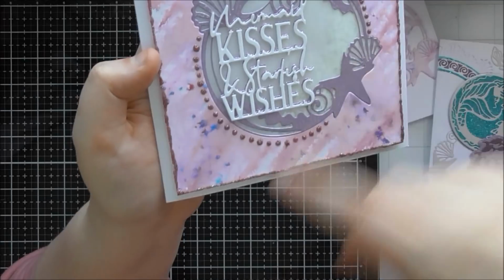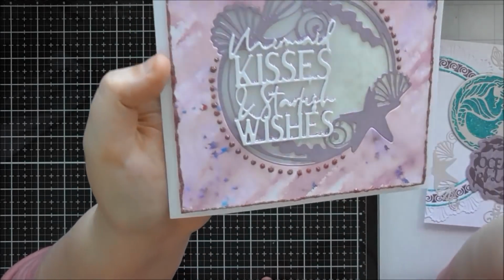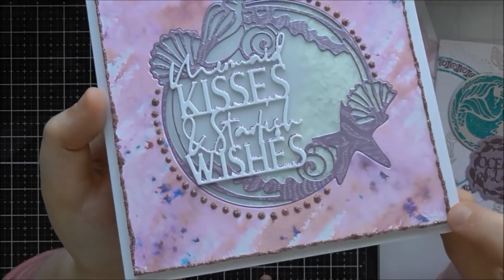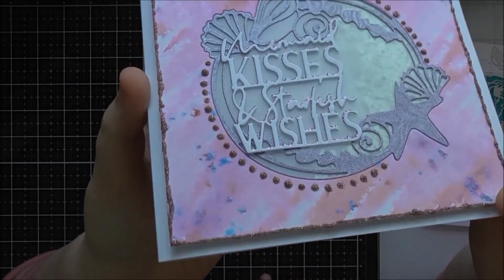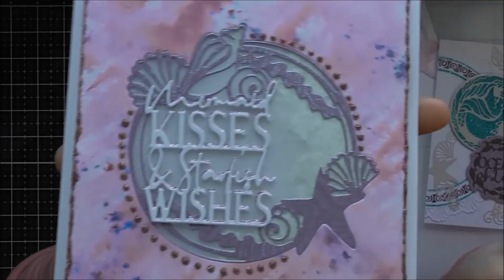And then this background was using Aqua Flows with the shimmer powders, and I literally just used the Aqua Flows sort of drawing diagonally across the card, and then spraying it with lots of water, and then sprinkling in some of the shimmer powder as well, just to give a really quick inky background.